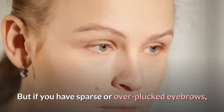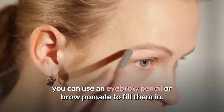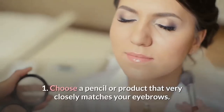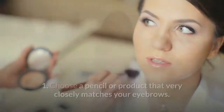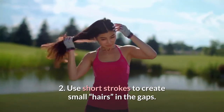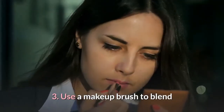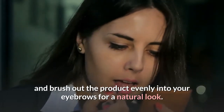But if you have sparse or over-plucked eyebrows, you can use an eyebrow pencil or brow pomade to fill them in. 1. Choose a pencil or product that very closely matches your eyebrows. 2. Use short strokes to create small hairs in the gaps. 3. Use a makeup brush to blend and brush out the product evenly into your eyebrows for a natural look.